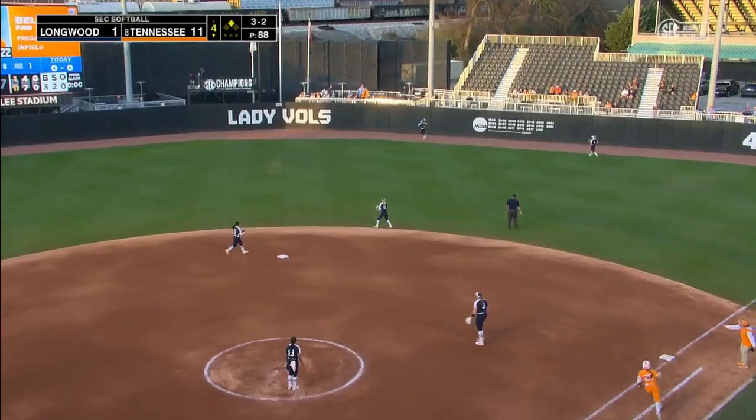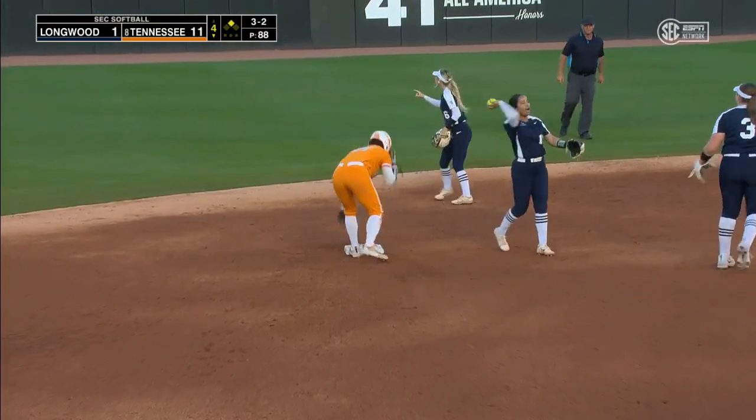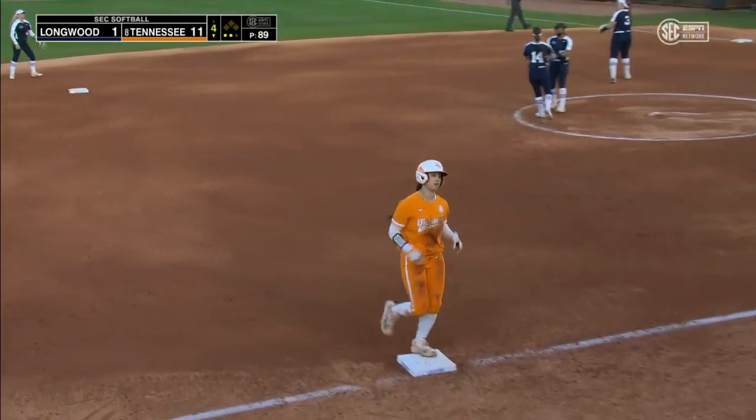Bella fought to center. Vincent able to track it down. Katsoyanopoulos hustling back, and she is doubled up at second. Another double play. And Vincent showing off why she's a Gold Glover in center field.